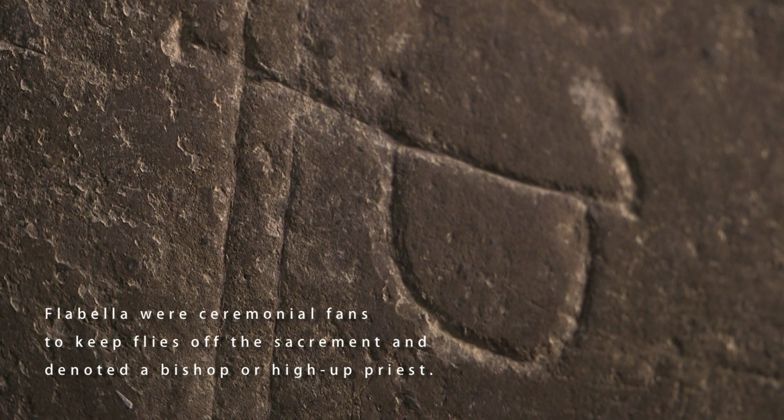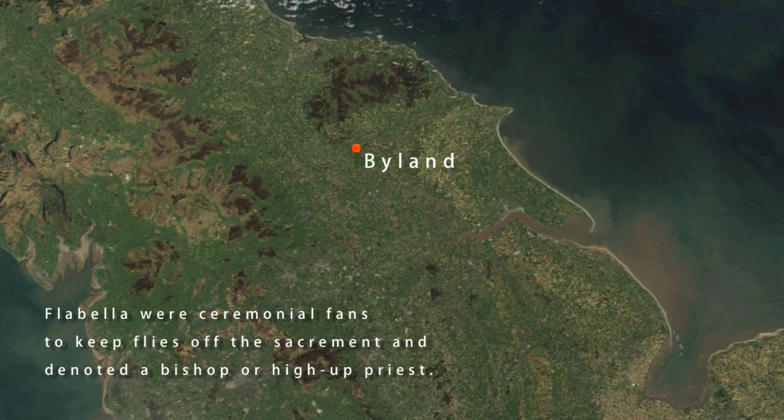Now around here we've got Byland Abbey, Rievaulx Abbey, and the community at Byland actually moved around several times before settling at Byland under the patronage of Robert de Mowbray. They actually had an abbey not far from here in a place called Hood. So it's possible that this perhaps was one of the abbots from that community.